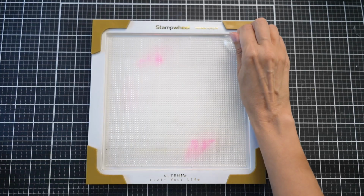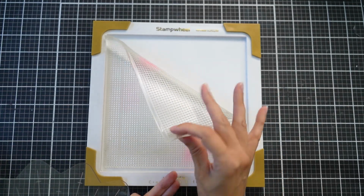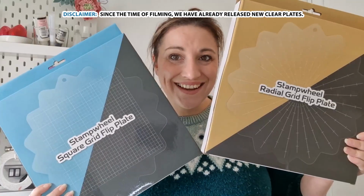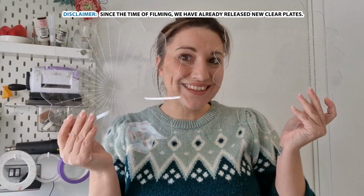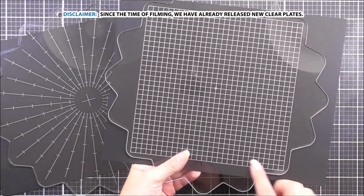You don't necessarily have to use the tool for that. You can take out the sticky mat, you can have it on the side. So having an extra sticky mat is also useful. And some people were asking about extra clear plates. Are those going to be available in the shop? Yes, so look forward to it very soon. We're going to have some extra clear plates with different grid lines as well.